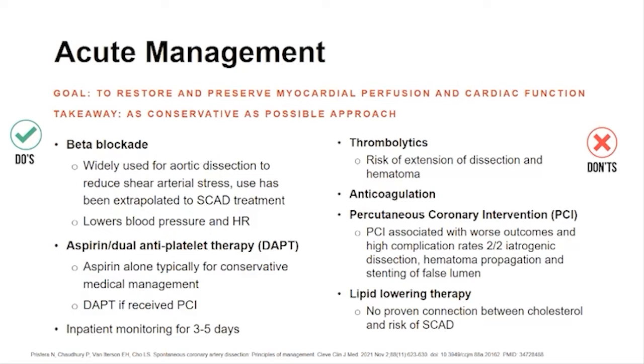And we know that they can also cause extension of dissection and bleeding. So if a patient doesn't have any other reason why they're receiving anticoagulation, it's not something that we start when there's a SCAD diagnosis. And then thirdly is percutaneous coronary intervention, or PCI, which I mentioned earlier.